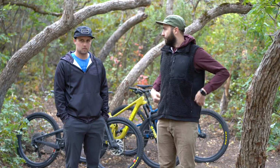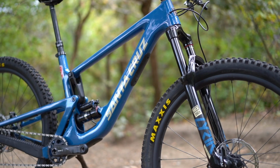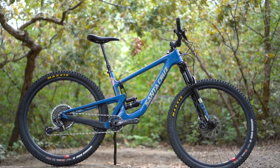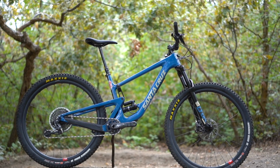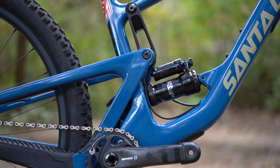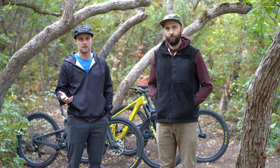So after riding each bike, I felt really good on the all mountain bike. I was fast on the climbs. I had a good time on the descents, and I liked it for, I think, the lower weight compared to the enduro bike. So I think the way that I would conclude that is if I had one bike, it would be the all mountain bike.